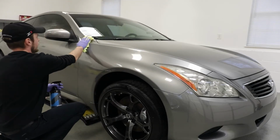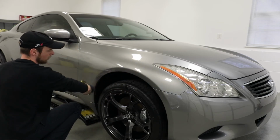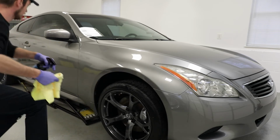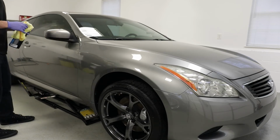Yeah, this stuff's pretty important, especially putting a coating on, but I would say it's even useful if you're just putting some wax on, just to make sure all the polish residue is gone and nothing's interfering with whatever you're putting on it.